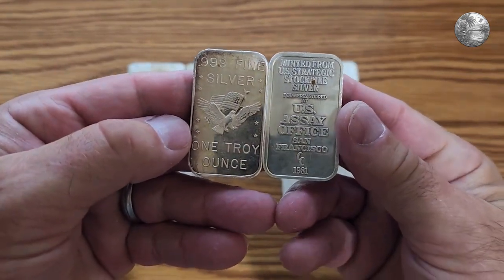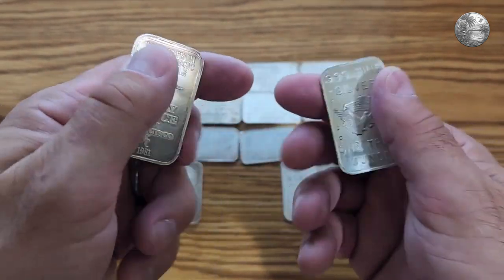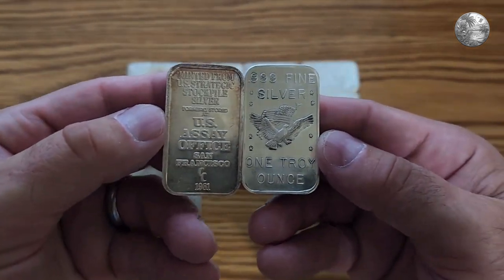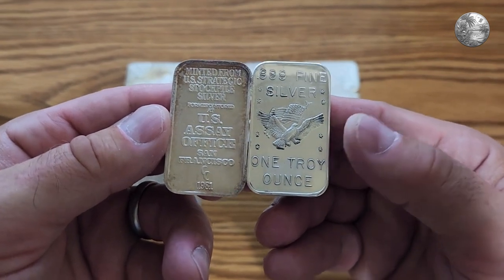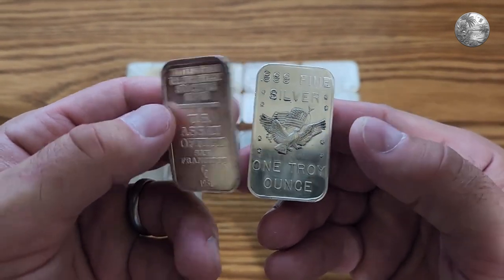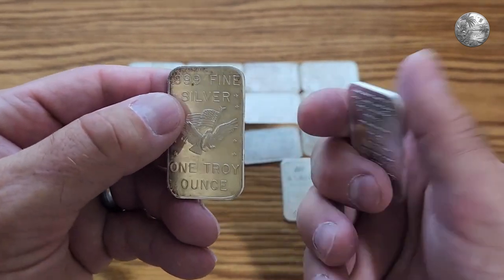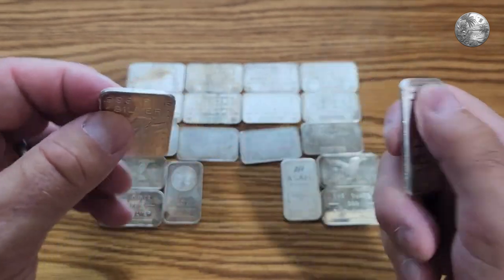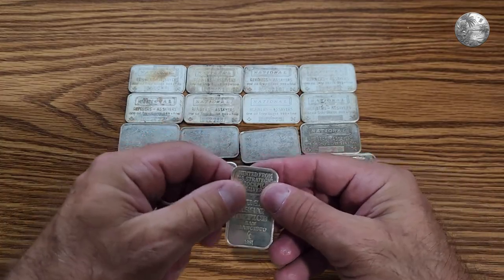I don't know how to view these or the condition. As I said, I really enjoy when you see the silver uncirculated, beautiful and shiny, reflective. This one definitely looks better. All these rounds are definitely older. 1981 on this one, that would make it 42 years old. So let's take a look at that article from Investor Crate now.